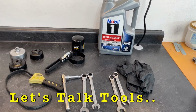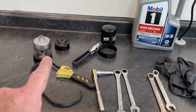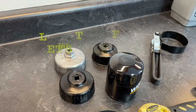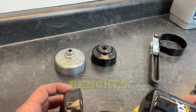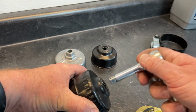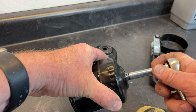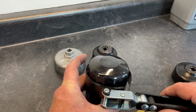Okay, what do you need to do an oil change? I got it all laid out here. So really what you need is some way of getting that oil filter off the car. You have various ways to get the filter off the vehicle. Now, they have these slip over type. They slip over like so, and then you have a ratchet that goes over the end and takes it off like so. Or you can use a filter wrench and go that way.